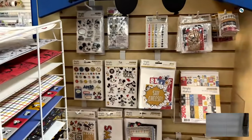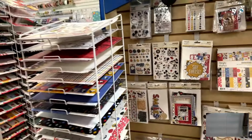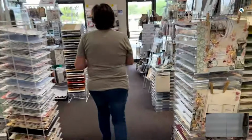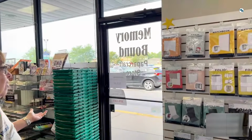But let's go up front, and we're going to show you our patriotic section because we just got that set up. We never showed Teresa's banner. So welcome to Memory Bound Paper Craft Store, everybody. We're excited you're here. Today is a beautiful day outside. It is. It's gorgeous. Today is a day of store tour and product and new product and things to see.